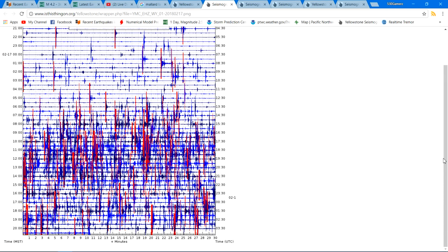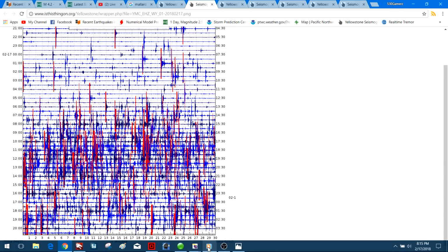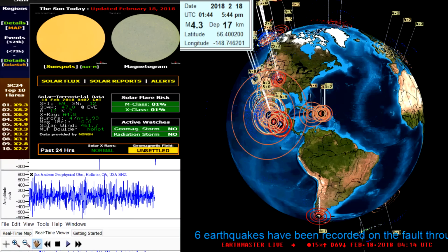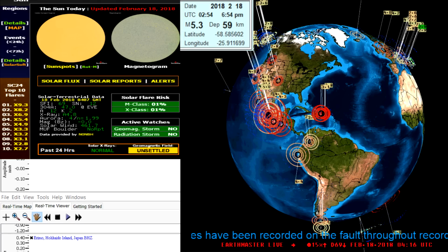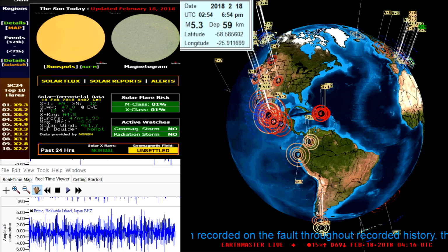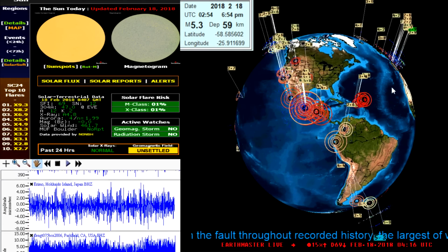But yeah, look at this cluster of quakes. There's no telling how many exactly are in here. But you know, I'm guessing it's over 200. It's got to be. So anyway, guys, I think I covered everything I wanted to cover. I probably missed a couple things, but we'll get back to it if need be. But for now, we'll go ahead and end this update and see if I can pull back up Yellowstone.